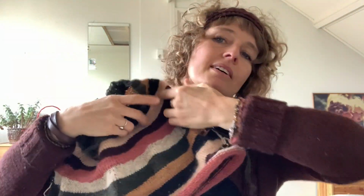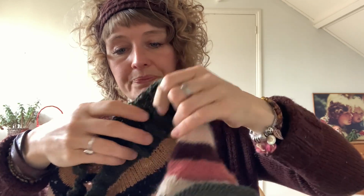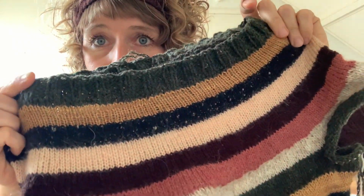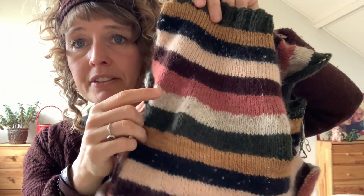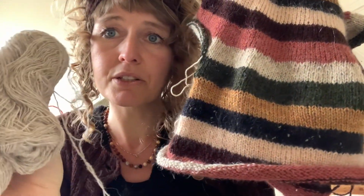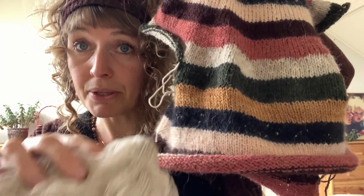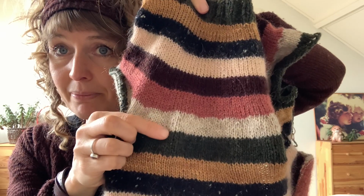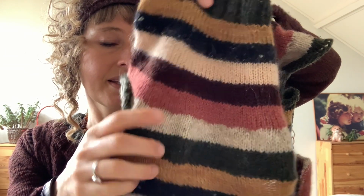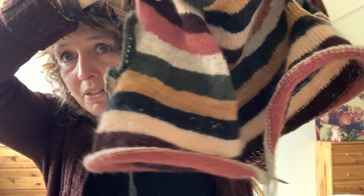But I'm a bit worried about the green stripe. I talked about it in my last episode, but the green yarn is much thicker than the other yarns. This stripe is also a bit thicker because I knit it with Lopi Einband held double. But this one is really much thicker and you can feel it and you can see it. You can see it's a bit stiff.